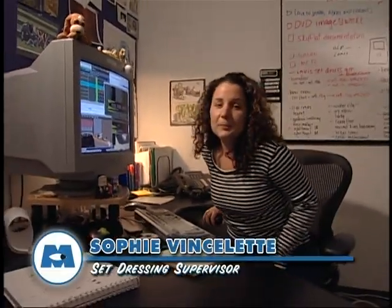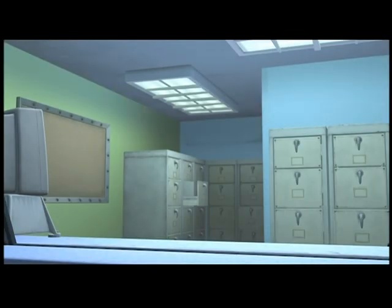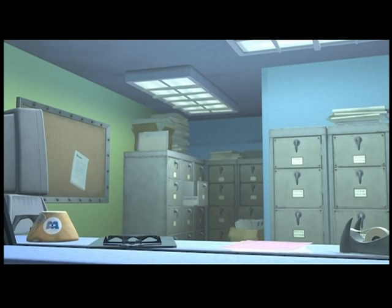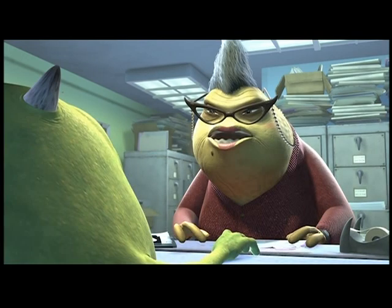So I'll take you into the computer to show you how the set dressing artists take the models that are given to us by the modeling department, the architectures, the props, to put this all together into believable environments for our characters to act in.